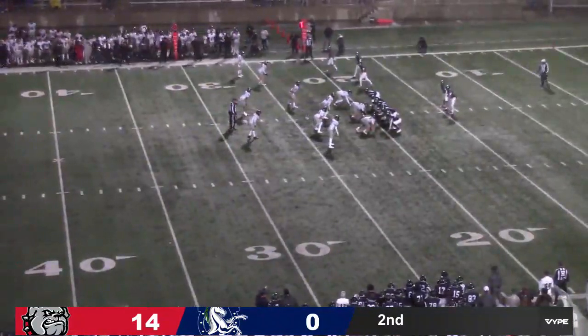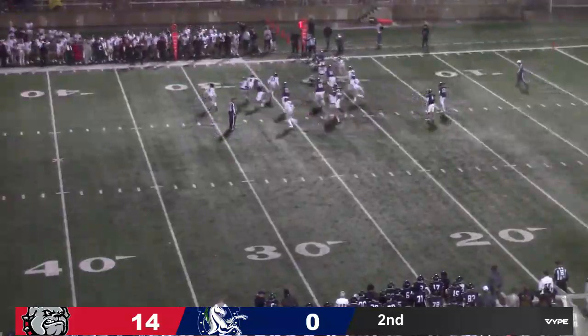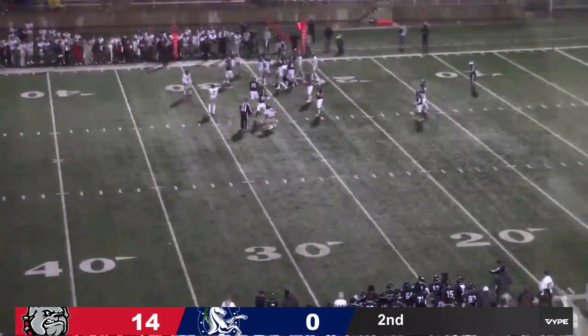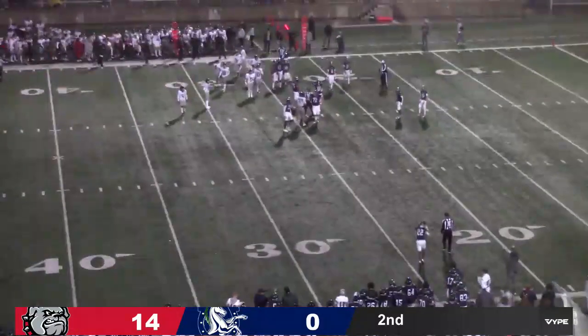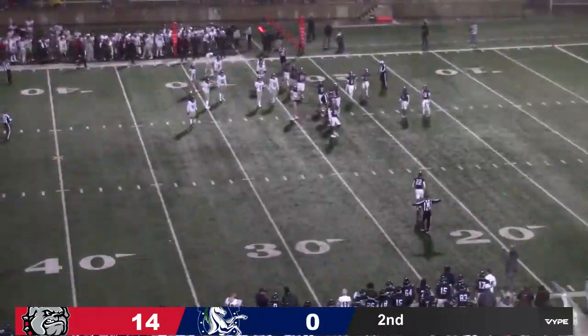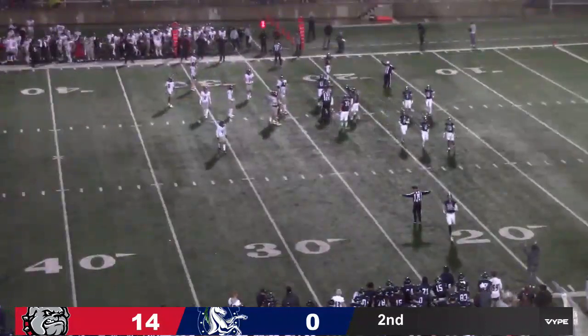Interesting formation now. The short side of the field, just trips to the right-hand side. The ball will be placed. Blocking is key on this little swing pass out right. Gerald Gary with the reception. Goes upfield, maybe gains around two and a half near the 23-yard line. Second and 7 coming up here for the Mavericks.